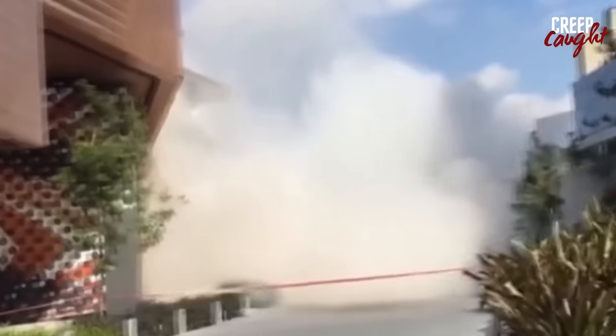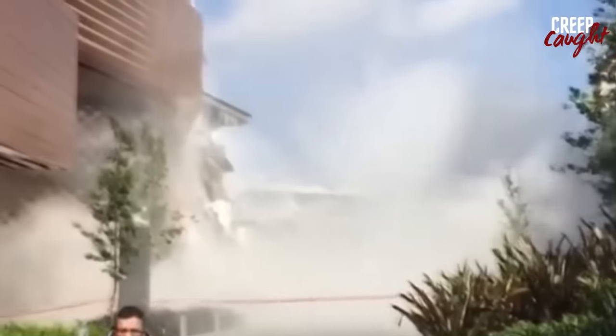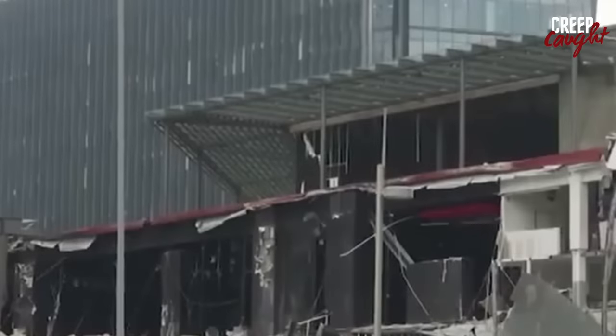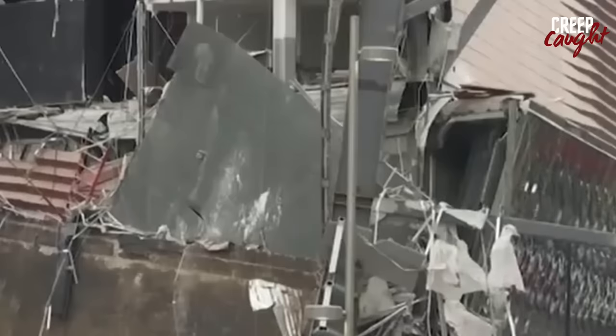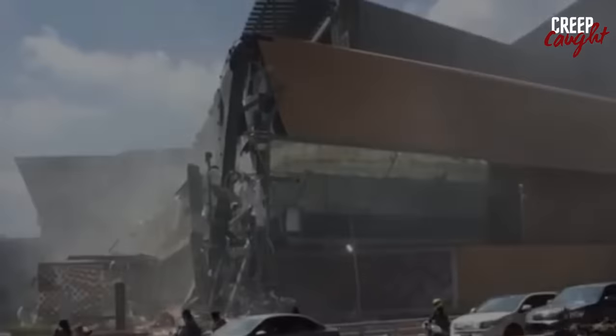A video of the collapse showed a huge part of the rooftop parking falling in, sending debris onto cars below and damaging the mall's lower levels. Fortunately, no one was hurt thanks to quick evacuation efforts and fortunate timing.